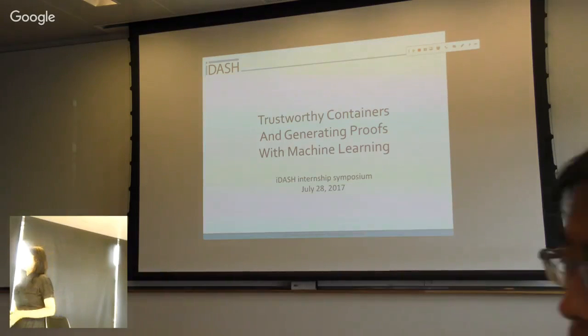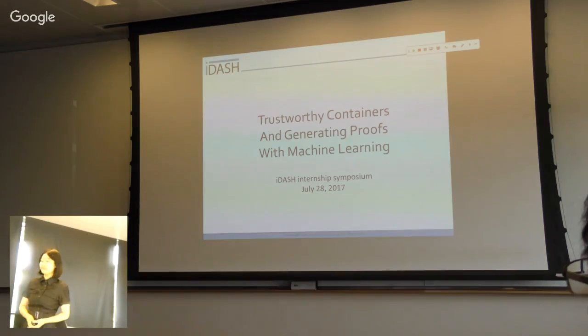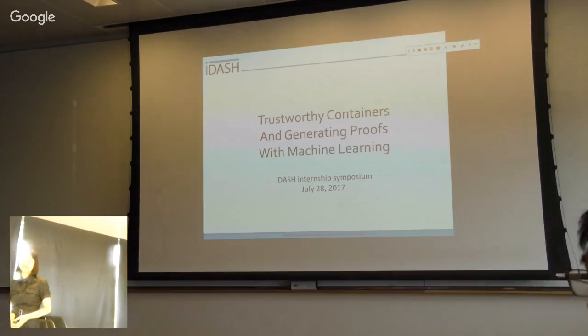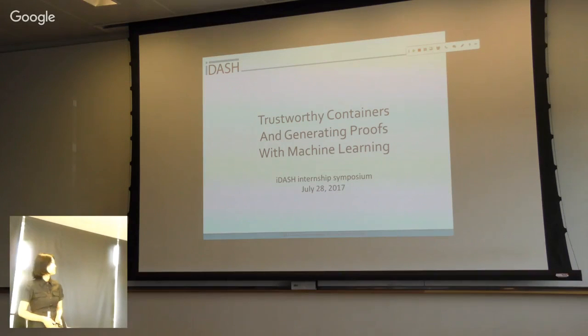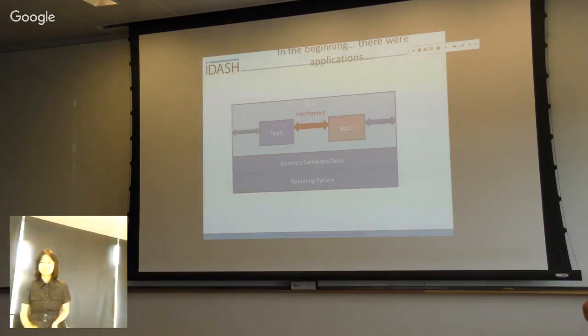My name is Sienna Chan. I'm an undergrad studying computer science at Johns Hopkins University. My project is on trustworthy containers and generating proofs with machine learning. My team includes me and my mentor, Claudio.